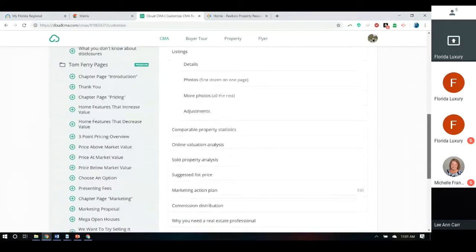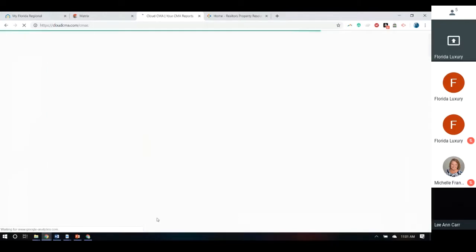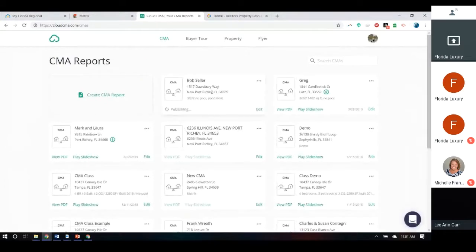This is a lot of paperwork, and normally I would not include all of these. You can go through and read them and decide which ones you want. But I like to have them all in here so when I walk through this report, I can show you what some of them are. Now, in this case, we've got Bob Seller. It's publishing. It takes about 60 seconds for it to pop up, and when that does, we'll come back to it.